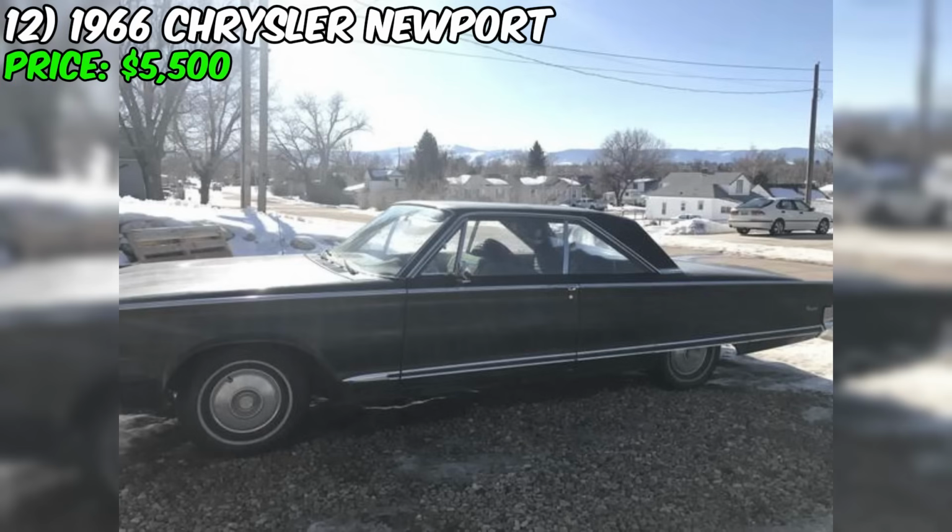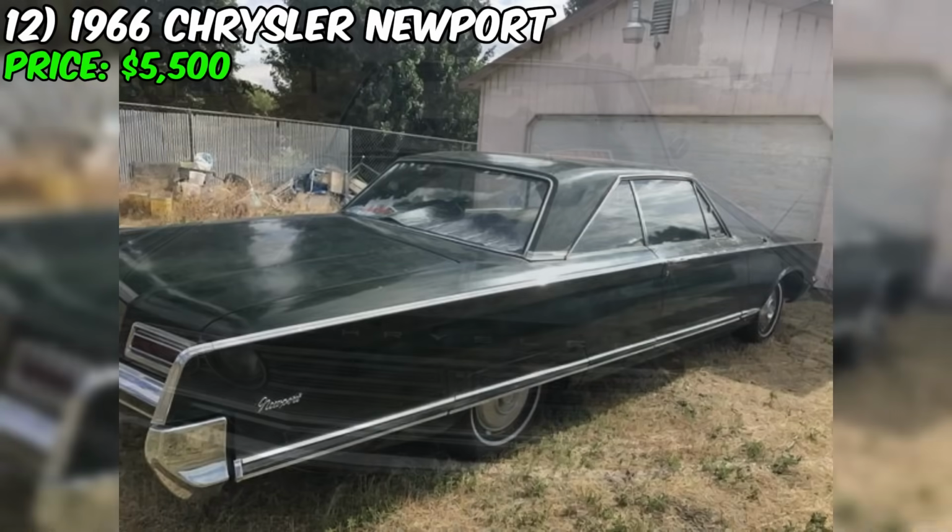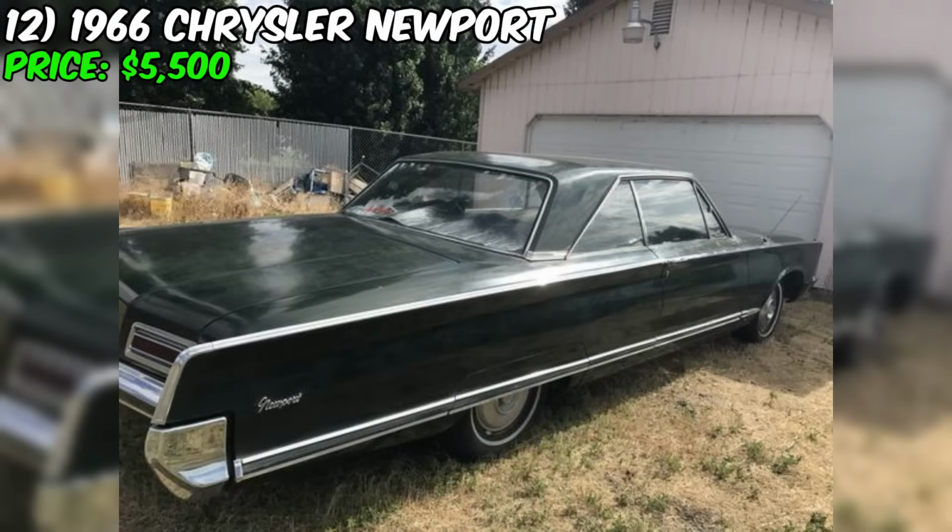Now let's talk about the exterior. The seller notes that there are no dents and only minor rust, which is pretty impressive for a car that's over 50 years old. The green paint job is a classic color that really makes this Newport stand out from the crowd. And how cool are those fender skirts? They add a touch of vintage charm that's sure to turn heads wherever you go.